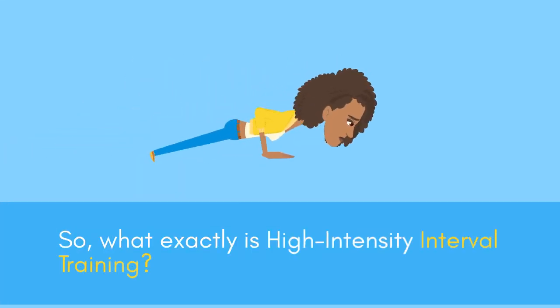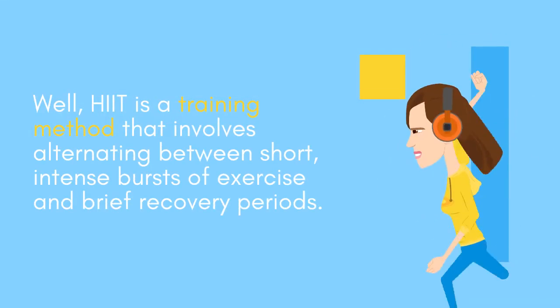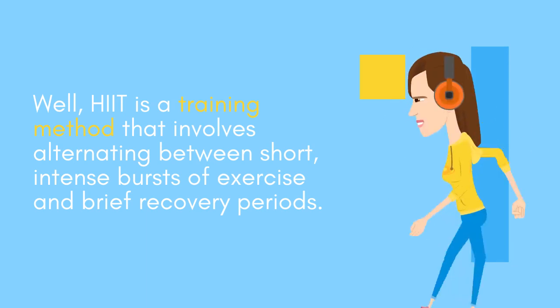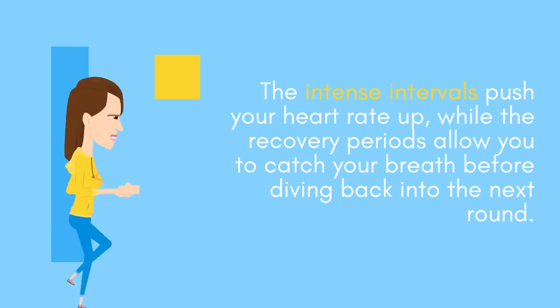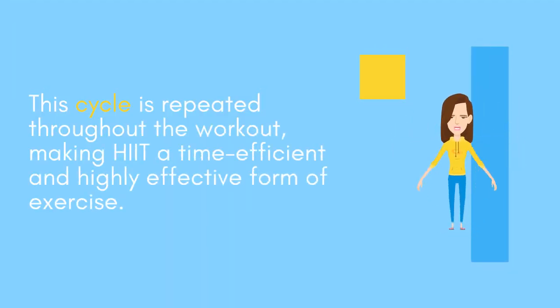So, what exactly is high-intensity interval training? Well, HIIT is a training method that involves alternating between short, intense bursts of exercise and brief recovery periods. The intense intervals push your heart rate up, while the recovery periods allow you to catch your breath before diving back into the next round. This cycle is repeated throughout the workout, making HIIT a time-efficient and highly effective form of exercise.